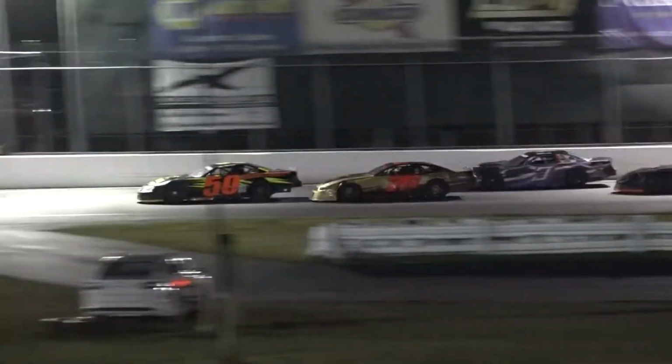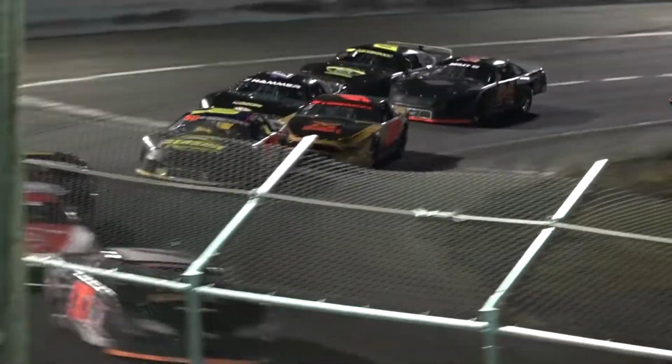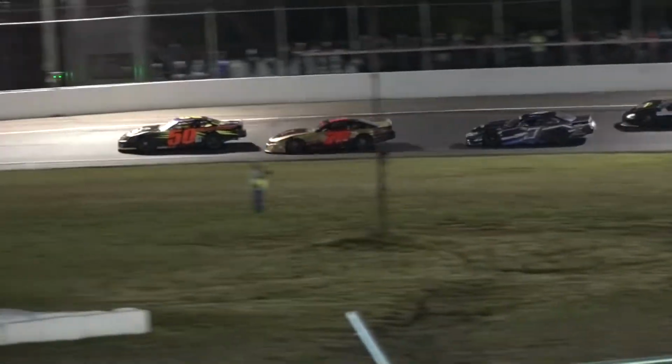Keep an eye on that 10 of Ryan Lynham as he was involved in that lap 1 incident, and he is coming strong as he currently sits 11th on the grid, battling with Jeremy Lilly side by side. That is one of the best battles on the track. Is a little deeper in the field.